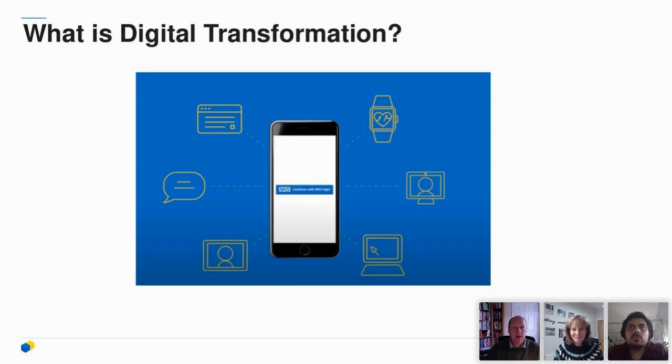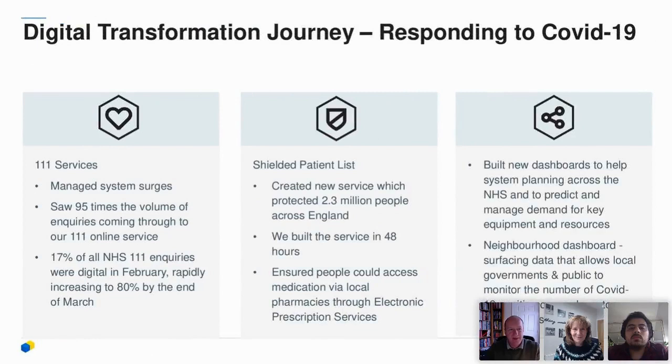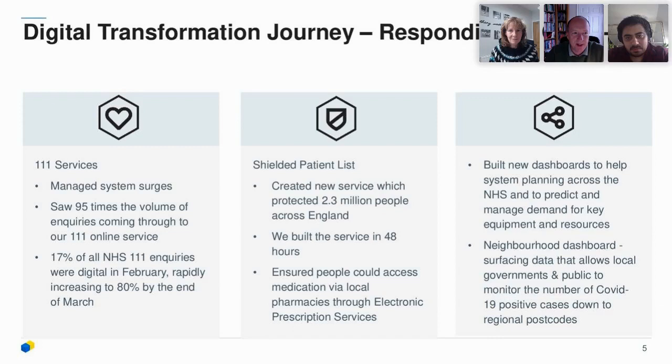Now, I did say that I wasn't going to mention COVID. I'm sure you're all really tired of it, but I can't talk about a digital transformation journey and not mention the pandemic. I'm sure, like everybody on the webinar today, having the ability to respond and focus on COVID has been a really, really big focus for all our attentions over the last 9 months.